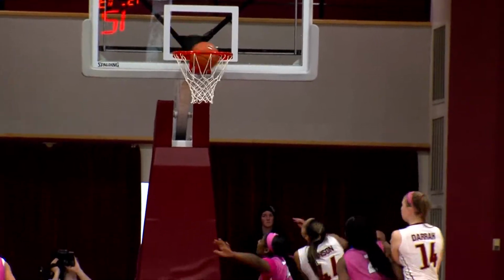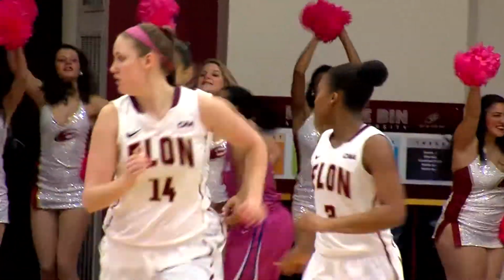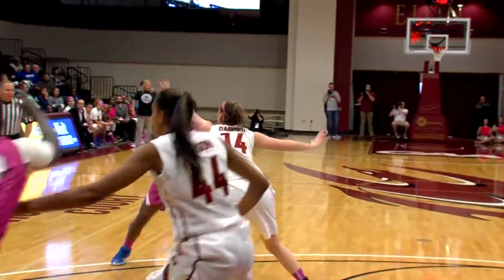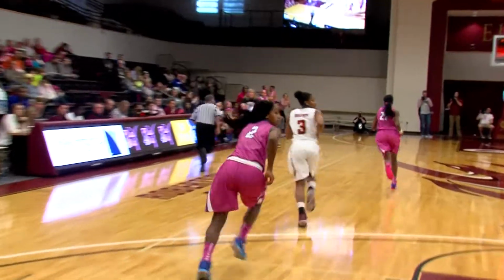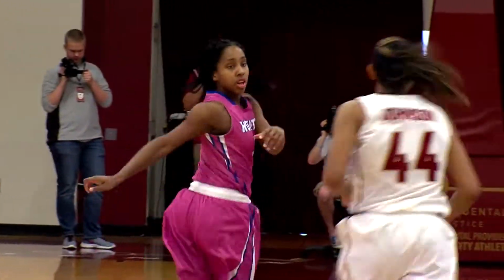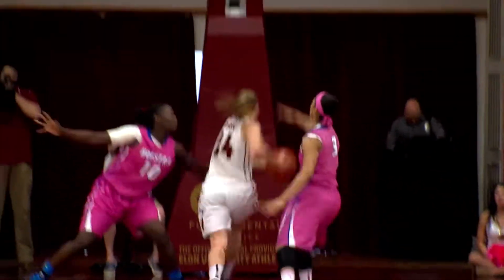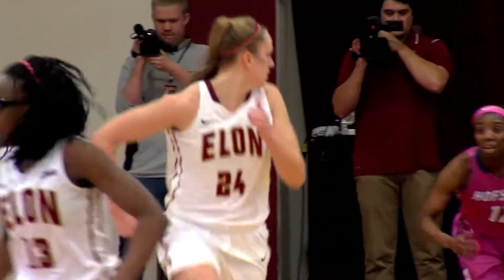Johnson working into the paint, gets it to fall. Talk about using the height right there. Yeah, and improve their record to 15-9 overall. And if you really look hard into the CAA, you've got JMU, who will most likely height over the Hofstra team. Kofer drives into the paint, and she gets it to fall.